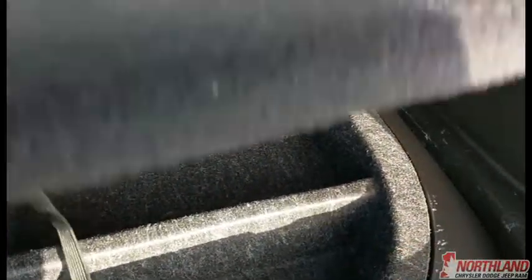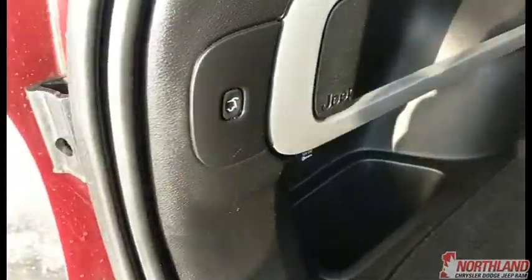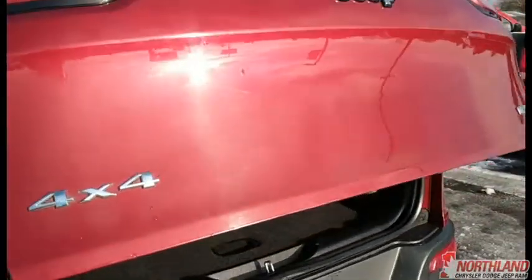Now it's pretty nice under there as well. To close it back up, all you gotta do is press this little button and get out of the way, because it will hit you in the top of the head, which I have done. But we're just gonna get out of the way and it will close up for you.